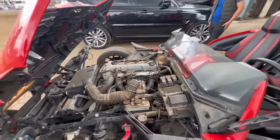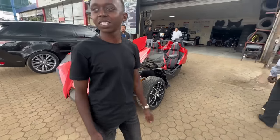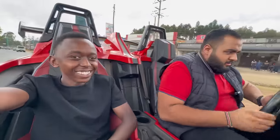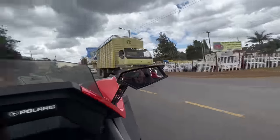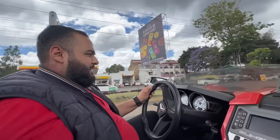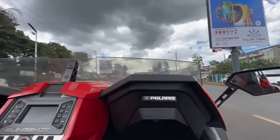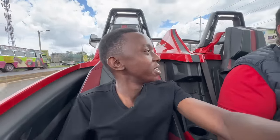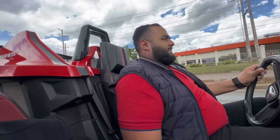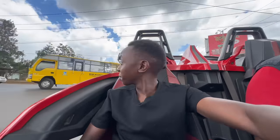It's like a 1500cc. Let us go for a lap in the Slingshot. We don't have helmets. This thing is so good. Bro, this is the most neck breaker car we've driven so far. Even the GTR and the Porsche don't match up to this. This one is on another level, because you don't see a three-wheeler Polaris every day.